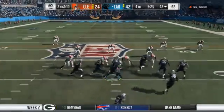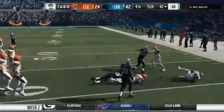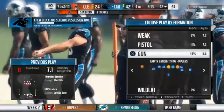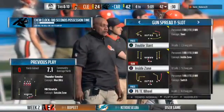Here we go. Now they try the right side here. And he is met at the line of scrimmage, and he goes down right there. Calling no gain on the run there, and now they'll be looking at a 3rd down. Run blitz there defensively, something we might see more of here in the 4th quarter.